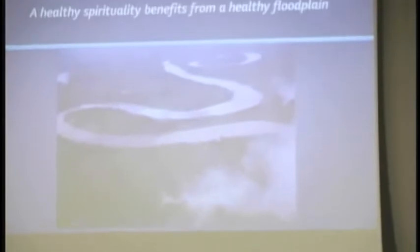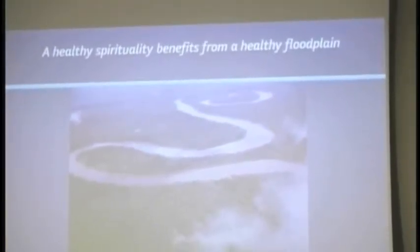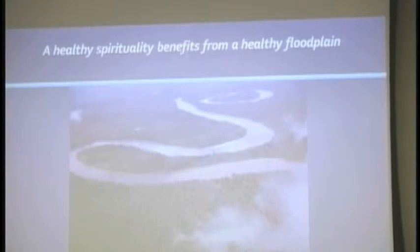One of the things I've tried to do as a writer is to re-envision what all these stories are about, what all the science is about, to take all these disparate parts and bring them back together to a whole, to give us a sense of wholeness that includes humans as well, that function as part of this larger system. So it's my great hope to return wholeness to a place that technology has greatly fragmented. A healthy spirituality does benefit from a healthy floodplain because it allows us a place where we can experience nature in a way in which it deserves to be experienced.